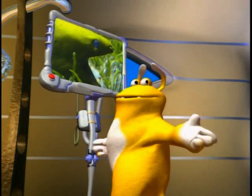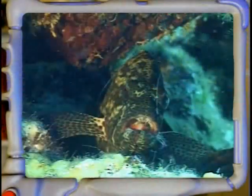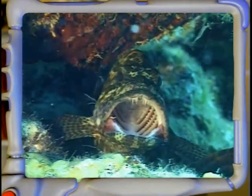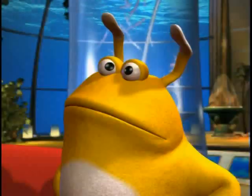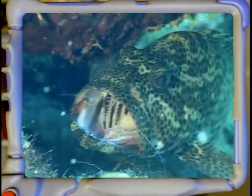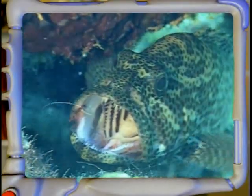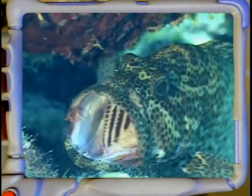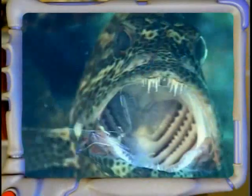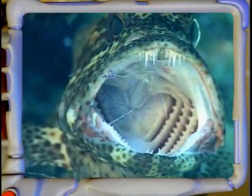Addy, pass me the brush, please. Oh, do you mind? In fact, the reason why the shrimp clean the parasites from the skin is to eat them. Ugh, that's disgusting. Yes, but the shrimp love it. But look, it's gone in its mouth. That fish is going to eat the poor thing. No danger of that. The fish is there to get cleaned and the shrimp to eat. Everyone is happy. Still, it wouldn't catch me doing that.